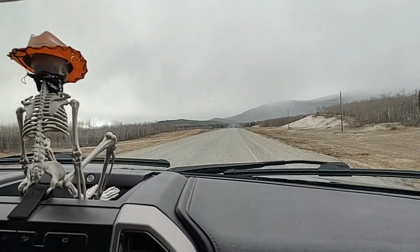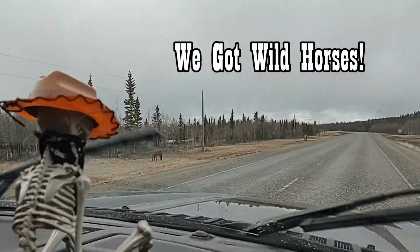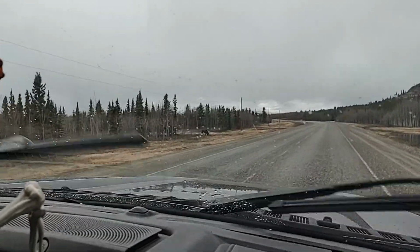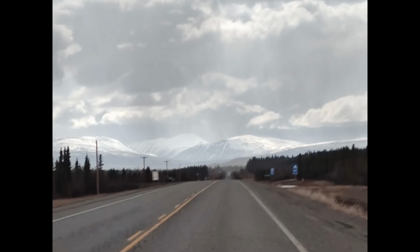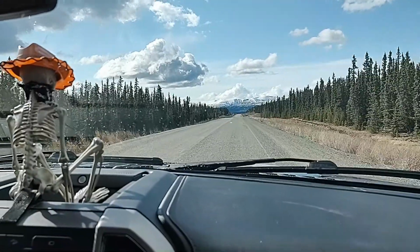We just passed the sign that we need to be on the lookout for elk for the next 20 kilometers. We have wild horses here on the roads. There's another wild horse. Wow, we just passed some beautiful wild horses on the road. I only got my camera out in time to take a picture of one or two of them. There was about maybe eight or nine, but that was pretty amazing. And we have sunshine again.